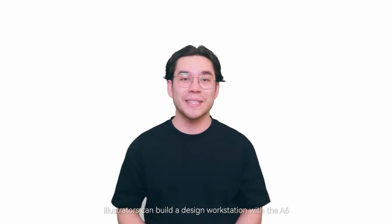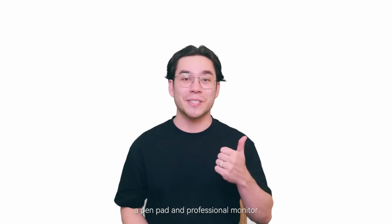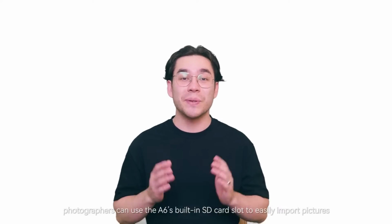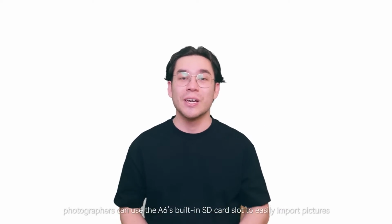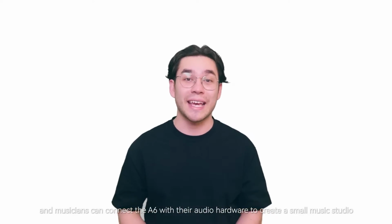Illustrators can build a design workstation with the A6, a pen pad, and a professional monitor, and photographers can use the A6's built-in SD card slots to easily import pictures. And musicians can connect the A6 with their audio hardware to create a small music studio.